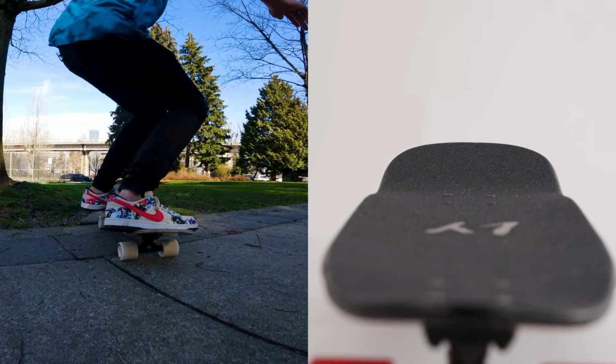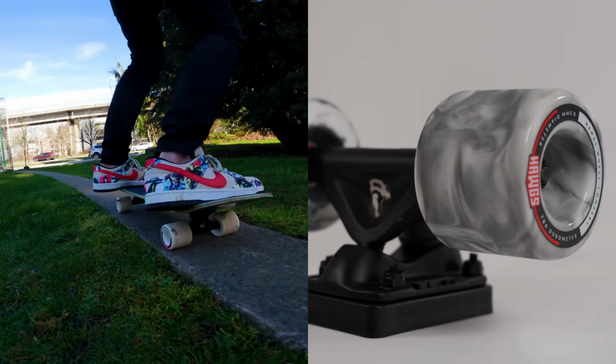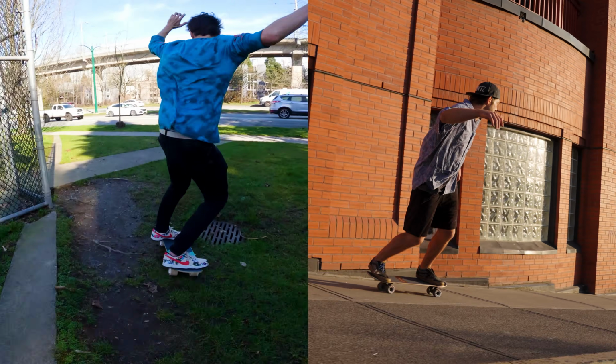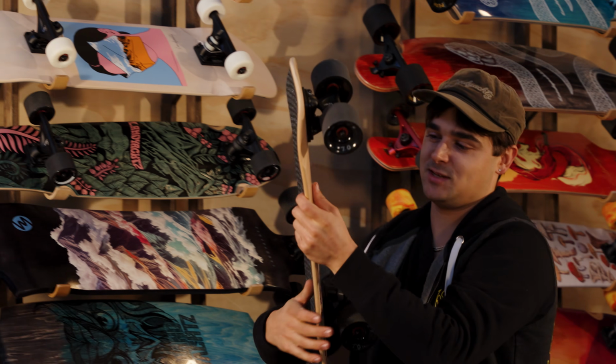Because it's so small, it's so easy to carry around, and it's just great for cruising to work, cruising to the store, cruising everywhere, honestly. It's just an awesome cruiser. Wow, this board's a beauty.